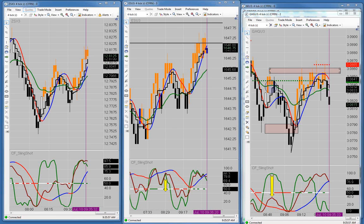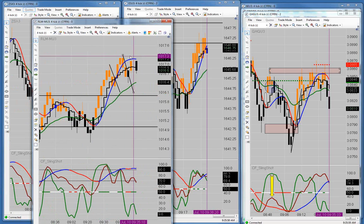You see how the Russell stalled out as the ES hit the weekly trading zone? The Russell just stopped right in its tracks as the ES hit the weekly trading zone.